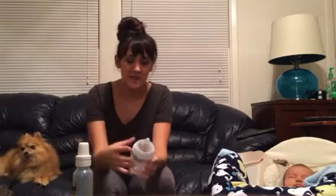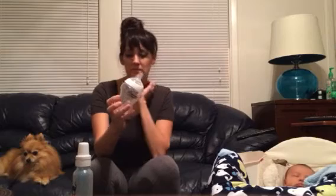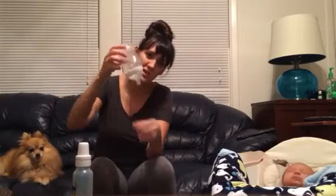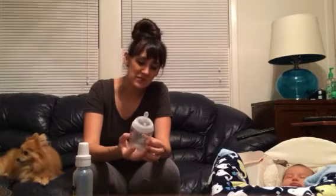So this one right here is the Tommee Tippee, and it's the slow flow. It starts for newborns, and it's kind of a weird shape. The negative is sometimes it'll hold milk right here, so take it out and hold it upside down so all the milk comes down and then put it back in. That's really not that big of a deal, it's just when you're trying to get the last few drops.